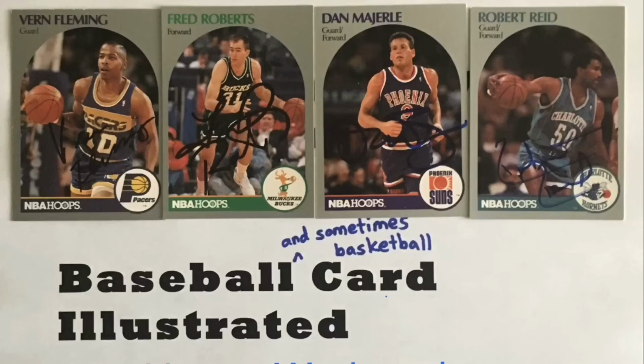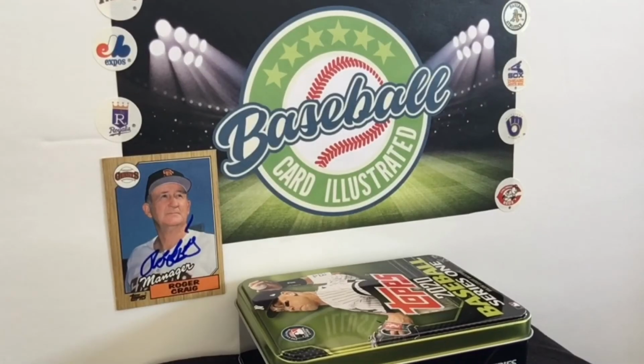Now, let's finish off this look at 1990 Score. It's time for the final inning here of 1990 Score.